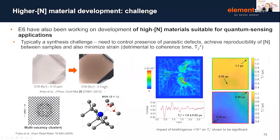Then I mentioned strain. So this is an example of what we see if we don't control strain in this sort of graded material. What I show here is an optical birefringence image in the first instance, where we can see regions of high and low birefringence, which is a proxy to the strain in the material. Now, what we've done with our collaborators at Harvard is then map out what the coherence time is in different regions of this sample. And we can erode the coherence time very easily by a factor of 3. So this will have a majorly detrimental effect on the performance and sensitivity of this sort of piece of diamond for sensing applications. And in this particular example, the rough rule of thumb that we see is that birefringence in excess of 10 to the minus 5 has a significant effect on that coherence time T2 star in this particular type of material.